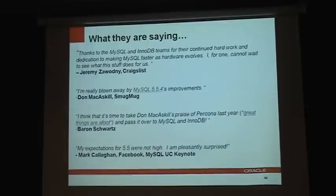Just some feedback here as to what folks are saying about 5.5. Everyone from Craigslist to Mark Callahan at Facebook have been keeping us honest as far as the development and the improvements that were there.